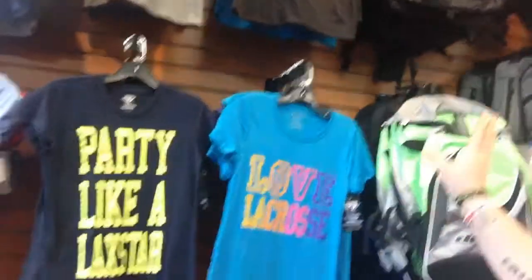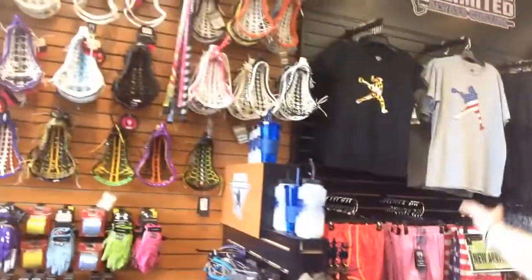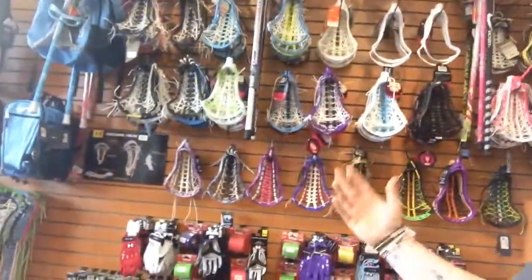Kind of transfer over here to this wall. You have your bags, go into your girl stuff, and then we end up to our focal wall, which has mostly all of our new merchandise that comes into the store, and usually that's the stuff that sells the best. Personally, I haven't picked them up yet, but I'm going to pick up these two right here, the American flag and the Maryland flag.